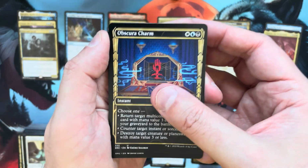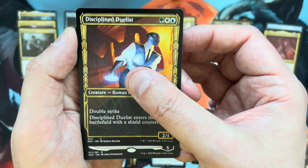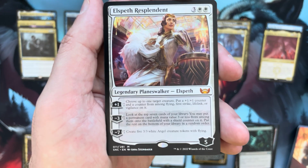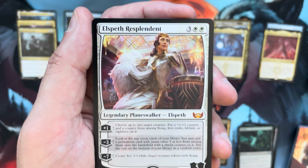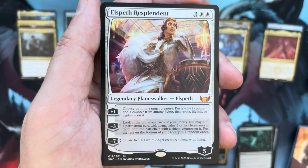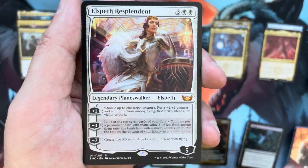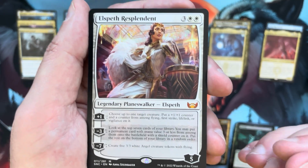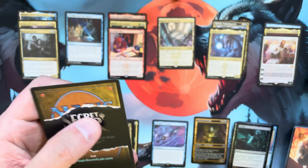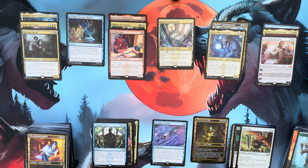Here we go. Obscura Charm. Eraser's Ring. Duelist. Mythic. Hey, okay. I don't dislike that. That is technically our 5th Mythic of the box, not counting the list stuff. Elspeth Resplendent. Actually a pretty good one. This card does see a little bit of play. When it was in rotation, it saw a little bit of Standard play. Outside of that, it doesn't really see a ton of constructed play, but it is a playable rare for sure. Or Mythic. All right, Skycrier. And that will do it there. Probably just a little over halfway through the box.